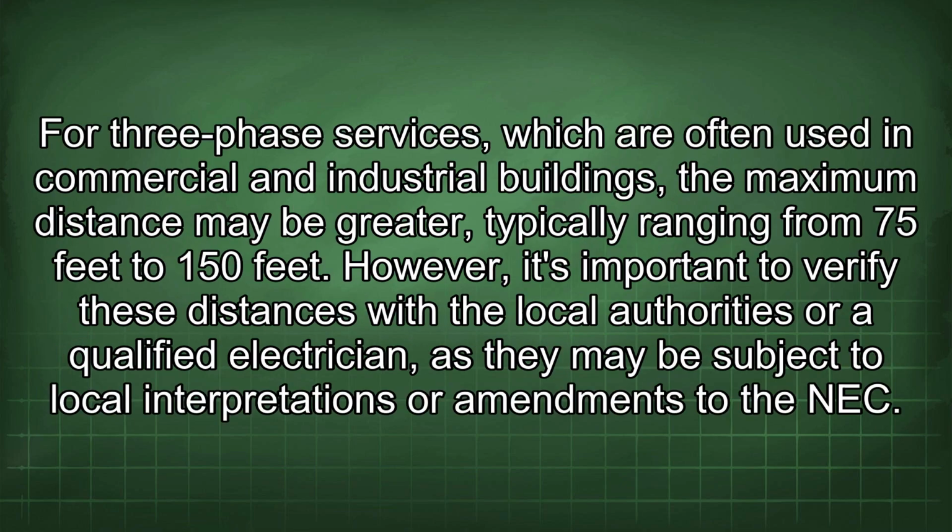For three-phase services, which are often used in commercial and industrial buildings, the maximum distance may be greater, typically ranging from 75 feet to 150 feet. However, it's important to verify these distances with the local authorities or a qualified electrician, as they may be subject to local interpretations or amendments to the NEC.